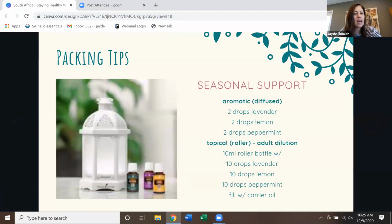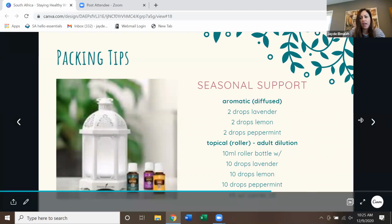Okay, so here is allergies. Those of you who suffer with runny nose, watery eyes, you're going to do the seasonal support or the allergy trio, which is LLP: lavender, lemon, peppermint. In the diffuser, you're putting 2 drops each of lavender, lemon, and peppermint, and you can make a roller and have that ready to go. That would be a 10 ml roller bottle with 10 drops each of lavender, lemon, and peppermint, and fill it with carrier oil.